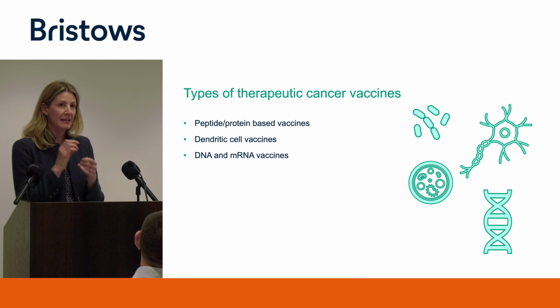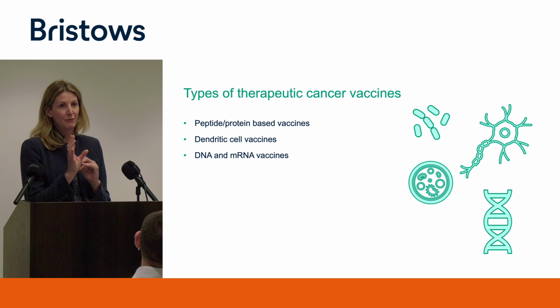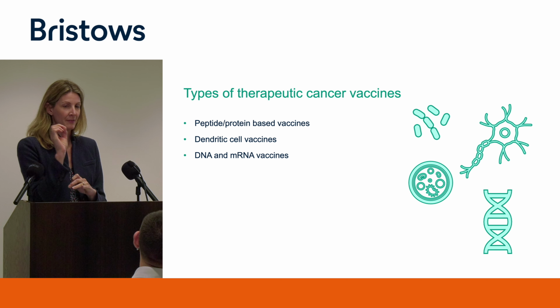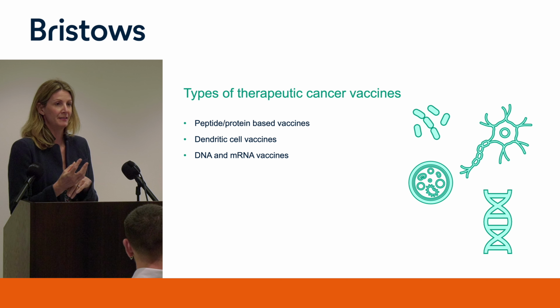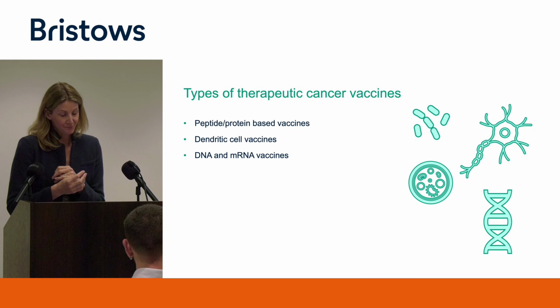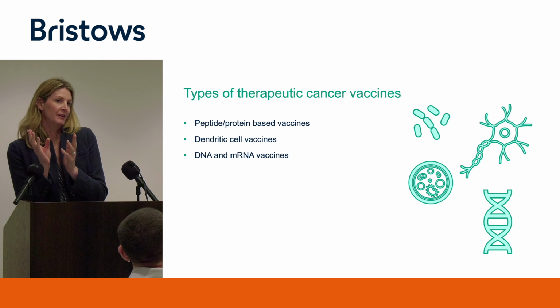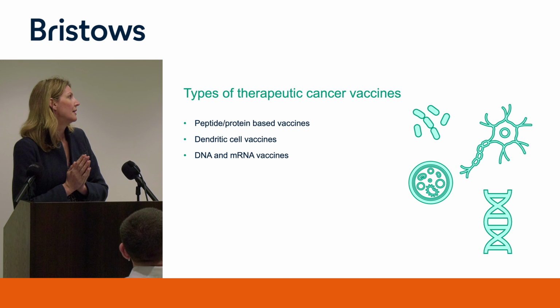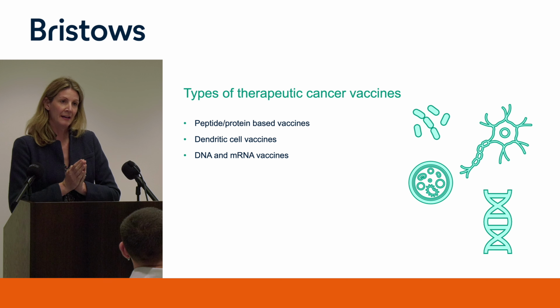When that happens, it is recognized by these antigen-presenting cells and other immune cells that circulate around the body. It's taken up by the antigen-presenting cell, and as we discussed before, that antigen-presenting cell processes that antigen and pushes it up to the surface. It goes off to the lymph nodes where the T cells are. The T cells recognize that specific antigen and get activated.